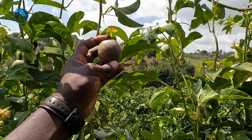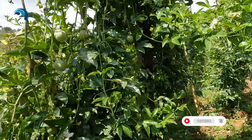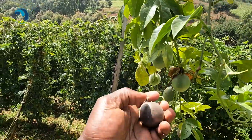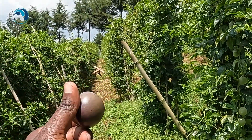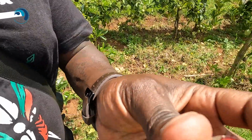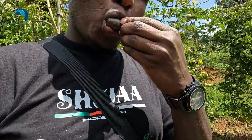This one here, it's almost ready. Some here are almost ready. Looking for a ripe one to taste. It's a bit bitter, but yeah, it's a passion fruit.